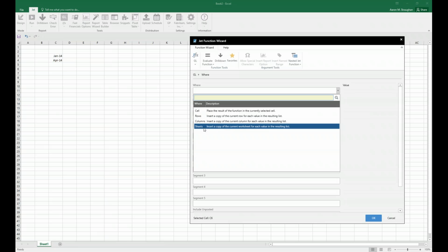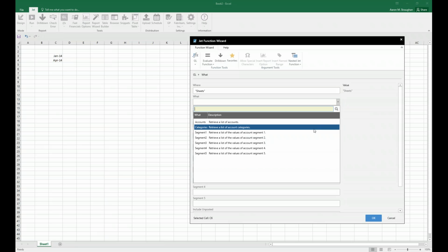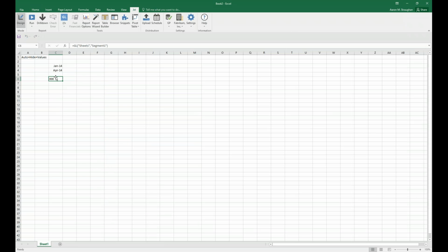Let's do that with this one. I'm going to select sheets here. And what do I want broken out across those sheets? You see we have all our different segment codes available to us. I'm going to select segment 1 for this example because that's going to give me departments on this particular database. And then once I hit OK, JET's going to always query and pull in the first value, just so you know you've written the report correctly, but it won't return all the data until you run the report.